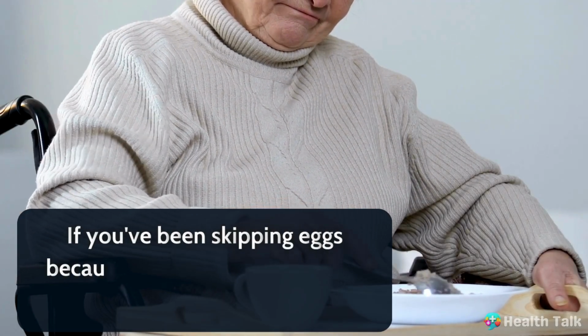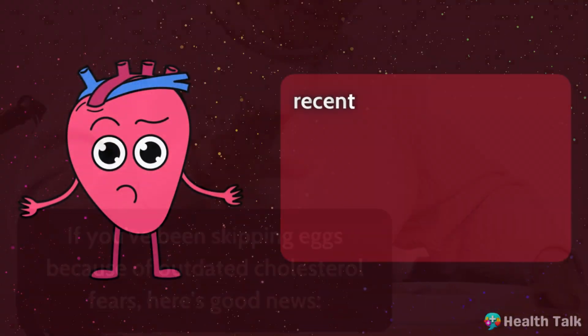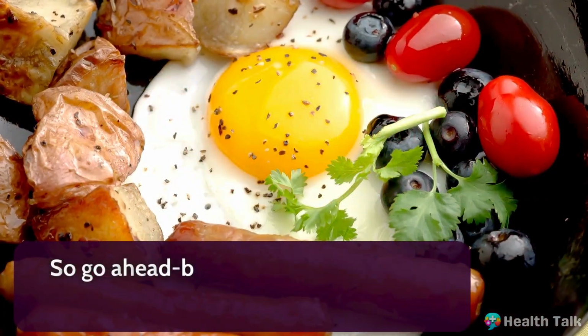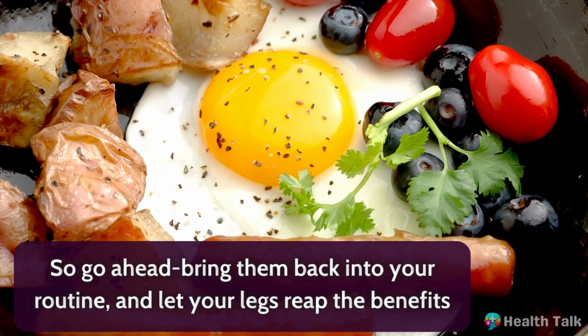If you've been skipping eggs because of outdated cholesterol fears, here's good news. Recent meta-analyses have found no link between egg consumption and increased heart disease risk in healthy adults. So go ahead, bring them back into your routine and let your legs reap the benefits.